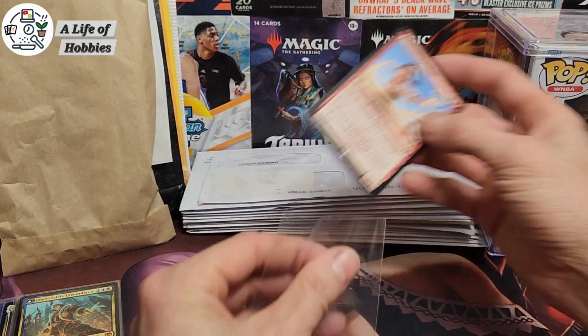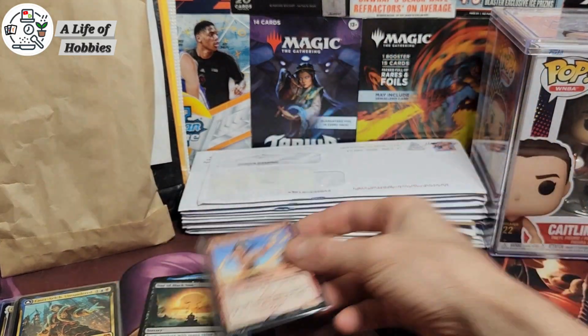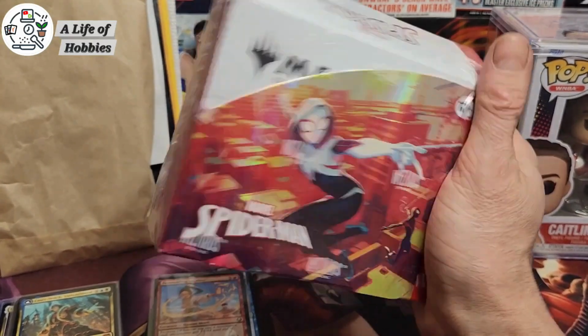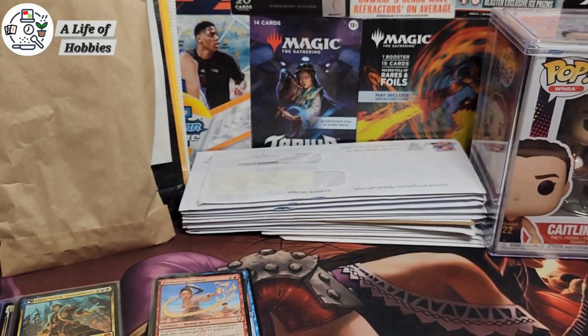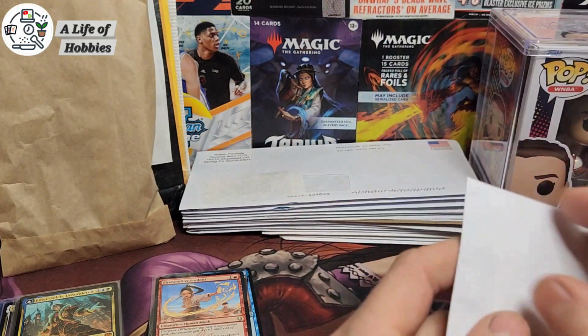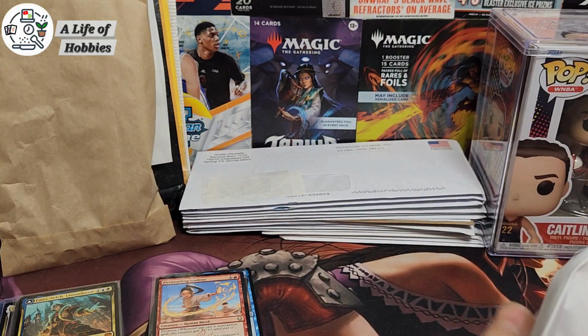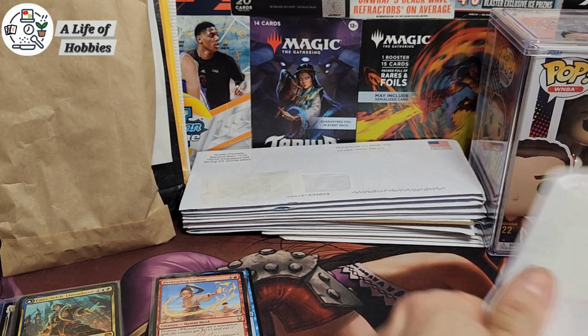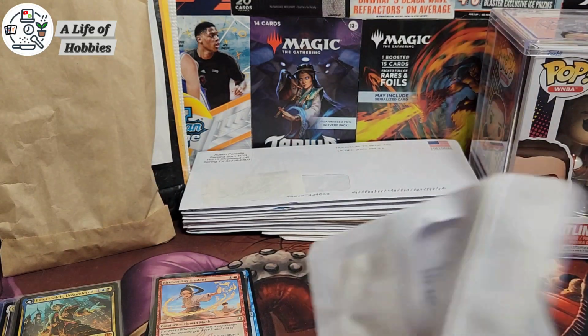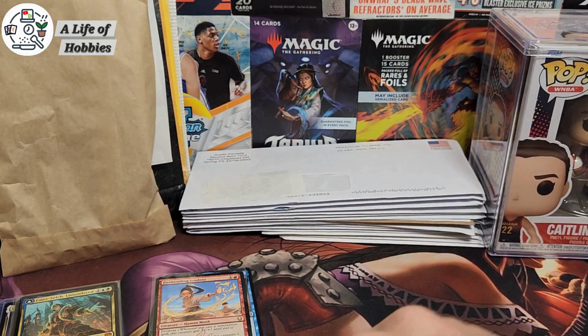Now I've gotten a collector booster box of Spider-Man, so we'll be seeing that here soon. In hand, we'll be opening it as we chase down that Cosmic Soul Stone. I'm only going to take one shot at it. One booster box. That's all I'm spending. That's all I'm buying. One booster box of the Spider-Man collector boosters. And that'll be it. After that, the rest of them that are out there, it's up to you guys to find them.